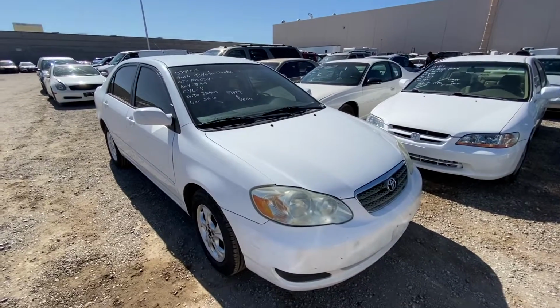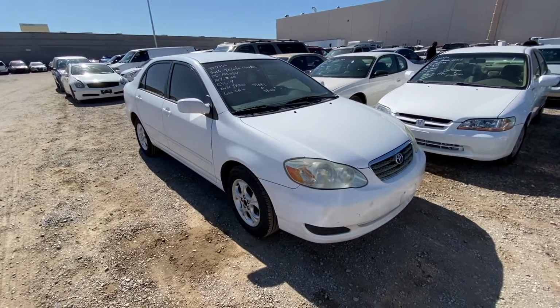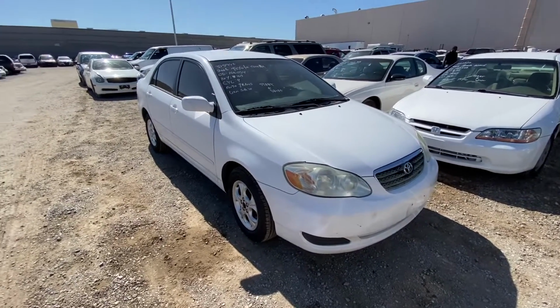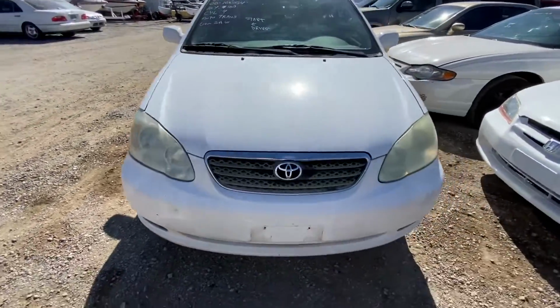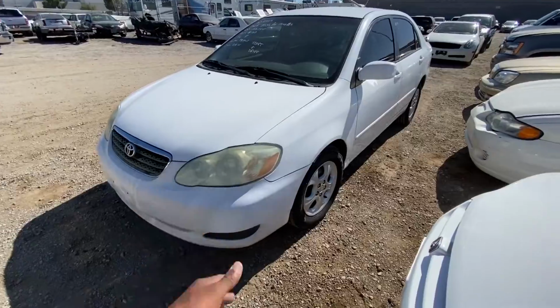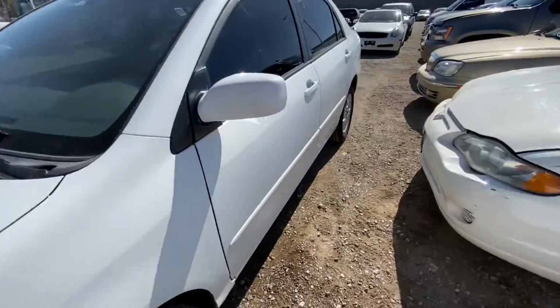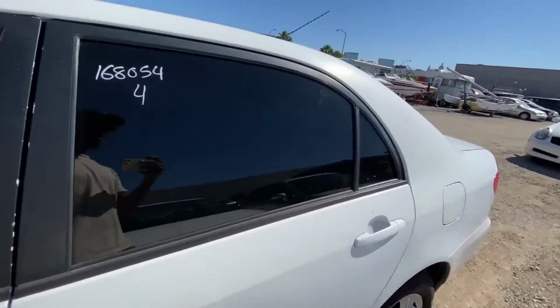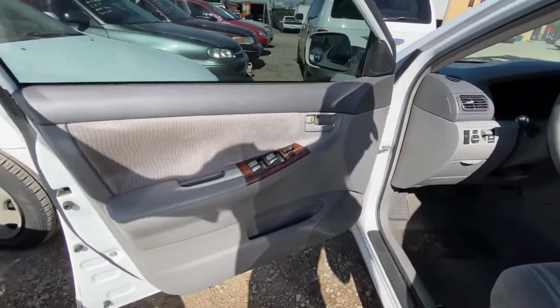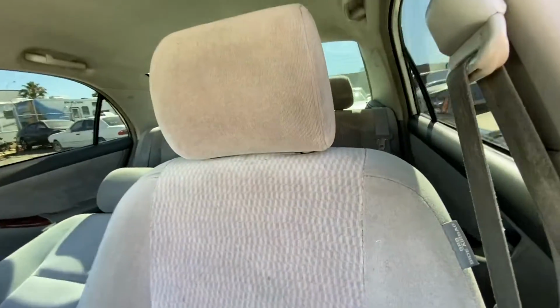Alrighty, man, we got a 06 Toyota Corolla here. Looks like 168,000 miles. Pretty nice looking Corolla here. Really decent looking headlights, could use restoration, of course. No big deal there. You got a little fender trim hanging out. No big deal. Nice tint on this joint. Oh yeah, and the interior is really nice and really clean. Nothing that really stands out.